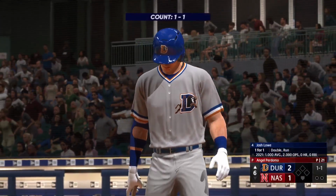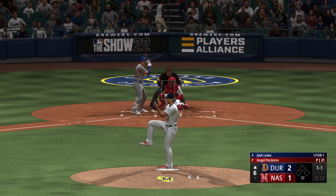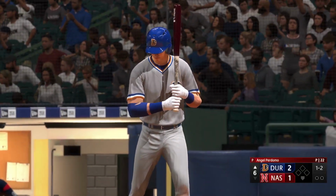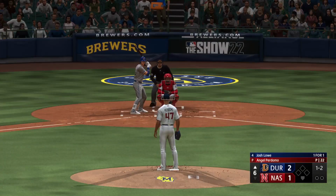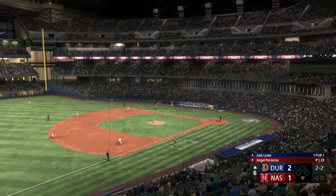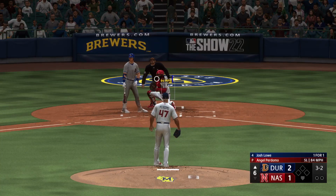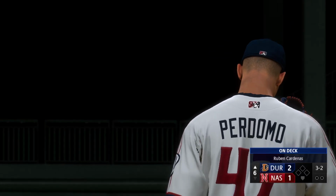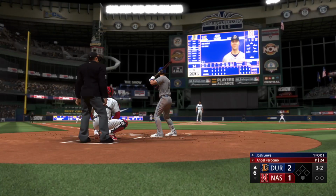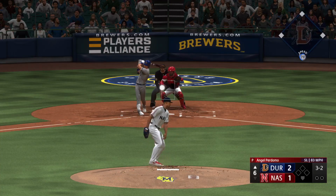Back here at American Family Field. Top of the sixth inning. And now the center fielder, Josh Lowe. Ball and a strike. Foul ball there. One and two here. And there's a ball. Next pitch misses, and a full count now. That one hooked foul.